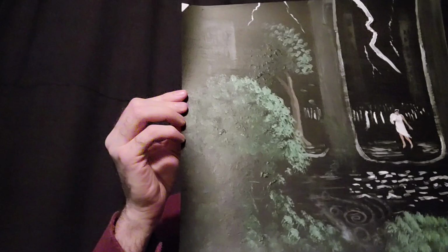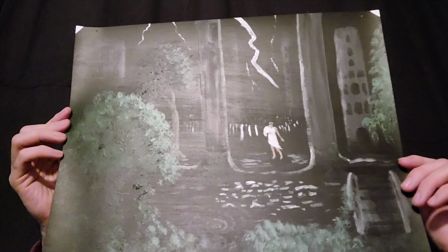This is one of my favorite paintings, and it's really interesting. I really like doing these types of paintings. It's one of my latest paintings, and let's get ready for the adventure. Let's go on this ride together tonight and take a look at it.